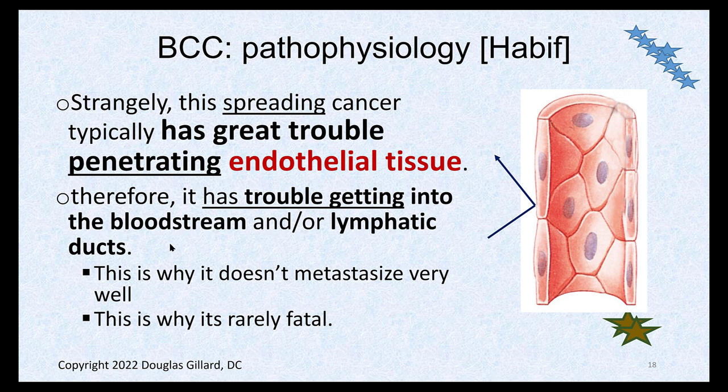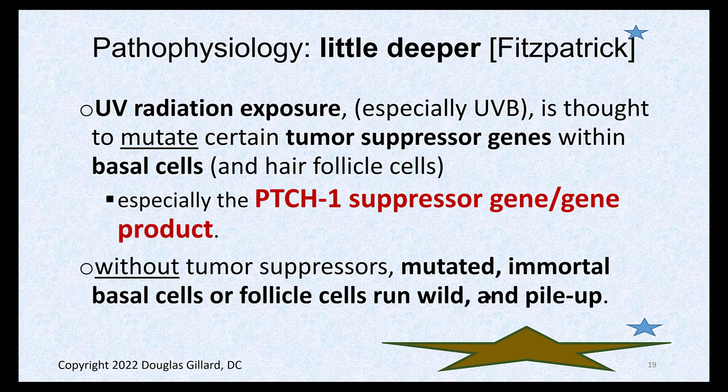And again, strangely, it doesn't seem to penetrate endothelial cells of blood vessels or lymph vessels. Here's the arrow bouncing off. We said malignant melanoma just almost seems to seek out the microcirculation and lymph capillaries, but this one doesn't seem to like endothelial cells, which is a good thing because it won't get into the bloodstream, get into the brain or liver or kidneys and kill you. So that's good. It's rarely fatal, basal cell carcinoma, but it's just so darn destructive.